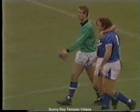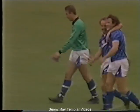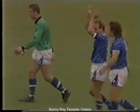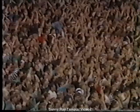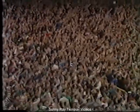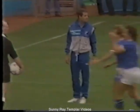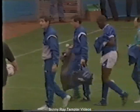Everton's consolation goal, well, a somewhat scrappy affair, eventually going in off a Millwall defender for an own goal, but that will soon be forgotten as people celebrate a great victory here at the Den. Millwall unbeaten after four games in the First Division, proving all of their critics wrong, sitting proudly towards the top of Division 1. Millwall 2, Everton 1.